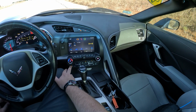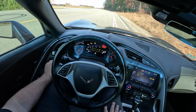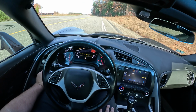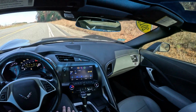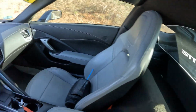All your settings. 2LT gives you heated and cooled seats. You do get a heads-up display, which I'm gonna increase there. It also has, let's see, playing with info. Can raise, lower it. Cool. There is that glass roof, which is sick.